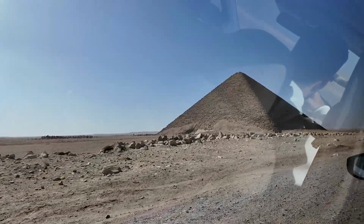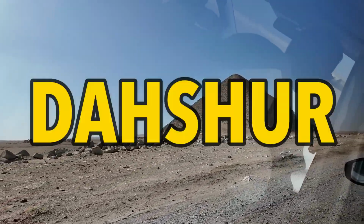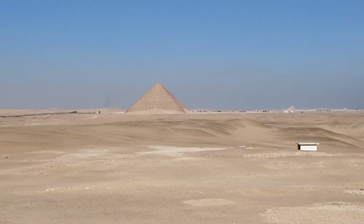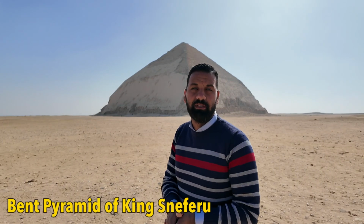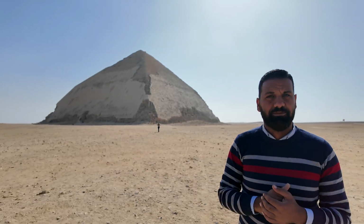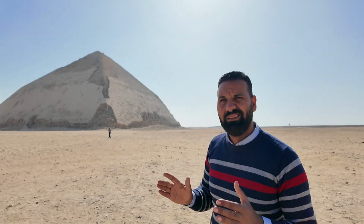Our second stop of the day was the pyramid complex of Dahshur. This one is about 40 kilometers away from Cairo, which is still pretty close. Here's my boy Abraham with some history on the site. We are at the Bent Pyramid of King Snefru. Take a look at the angles here in the middle. Actually, with that pyramid the architect made a mistake.